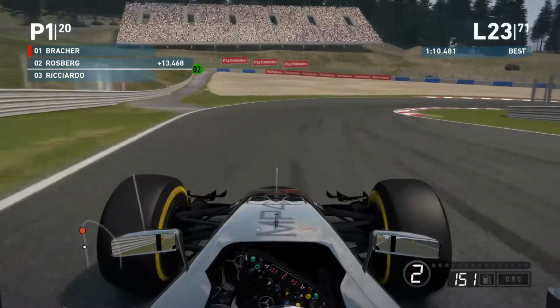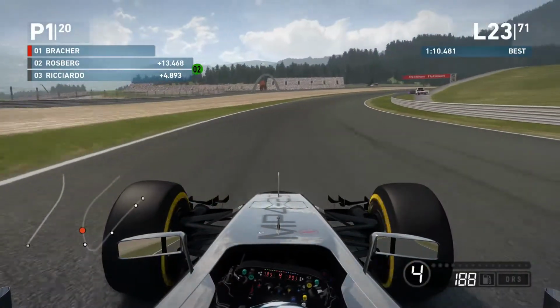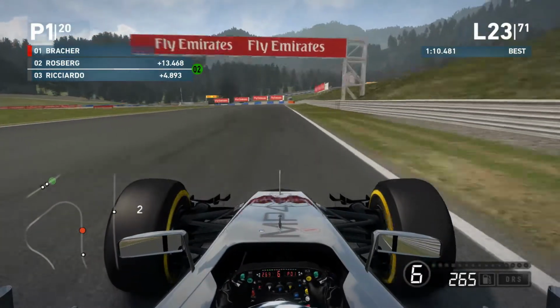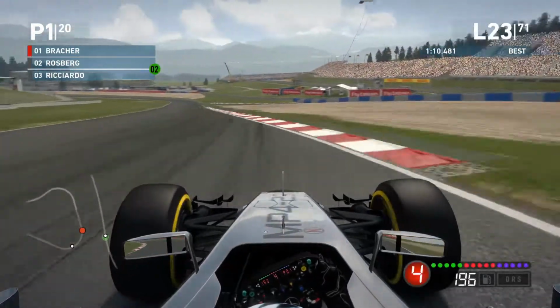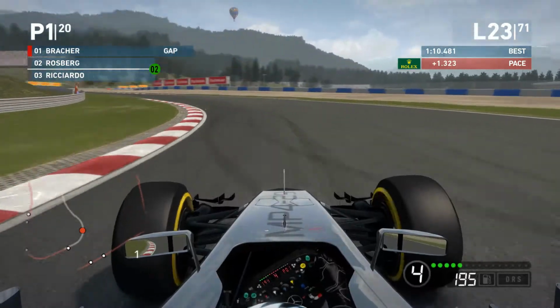Jumping ahead to lap 23 there, Rosberg was into pit and is about 13 seconds behind us right now, with Ricciardo running in 3rd. And also still reasonably nice weather right here. It doesn't appear to be any kind of rain on the horizon right now if you just look at the sky there.